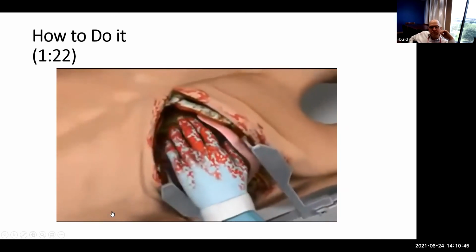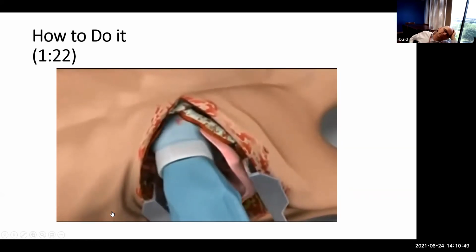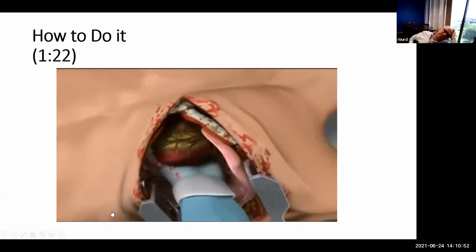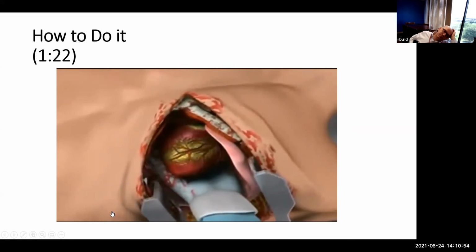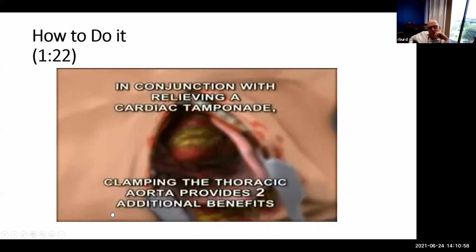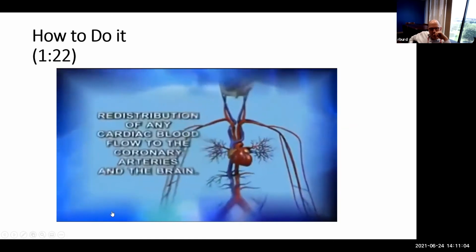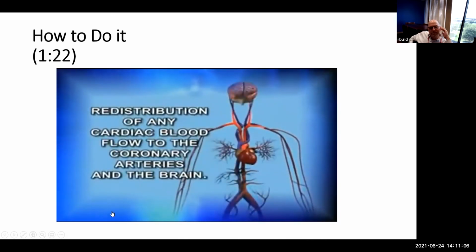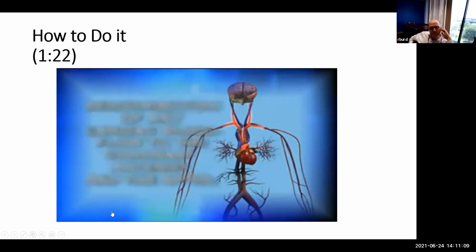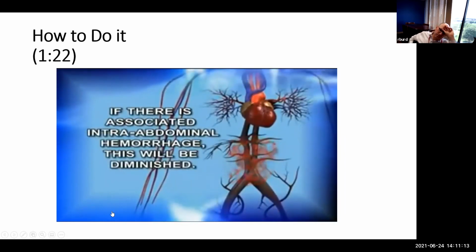Once the pericardium is open, the heart should be delivered into the left chest by placing a hand into the pericardium and behind the heart to bring it out of the pericardium and into the left chest. In conjunction with relieving a cardiac tamponade, clamping the thoracic aorta provides two additional benefits. First, it allows redistribution of any cardiac blood flow to the coronary arteries and the brain. Second, if there is associated intra-abdominal hemorrhage, this will be diminished.